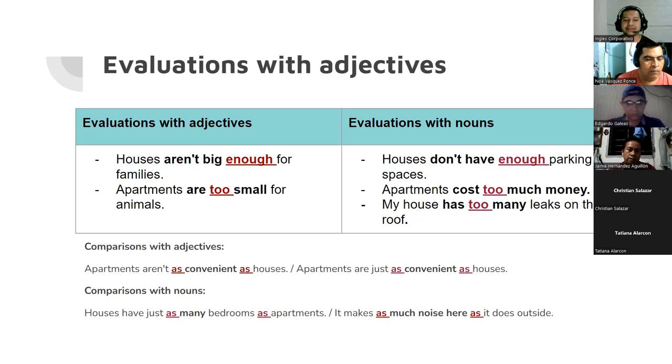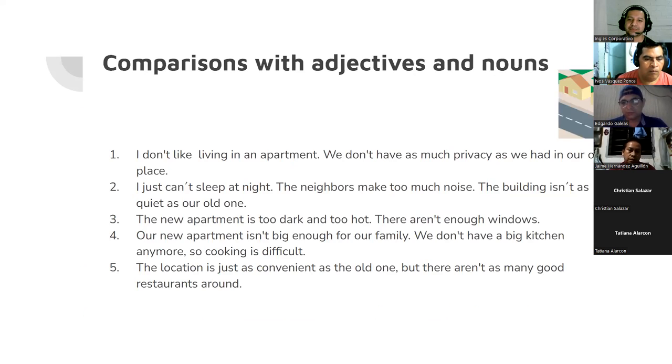La segunda oración dice, it makes as much noise here as it does outside. Hace tanto ruido aquí como afuera. So it's a comparison, right? So we can use it with nouns, countable and uncountable nouns. Over here, we have comparisons and evaluations. We have both kinds of sentences. So I want you to read the first one.